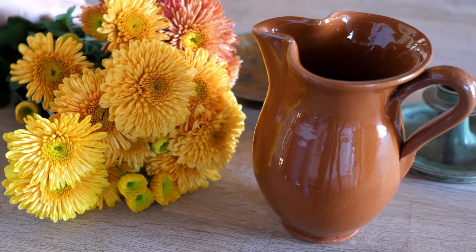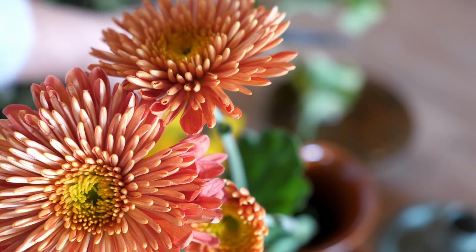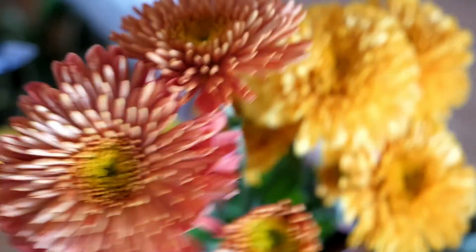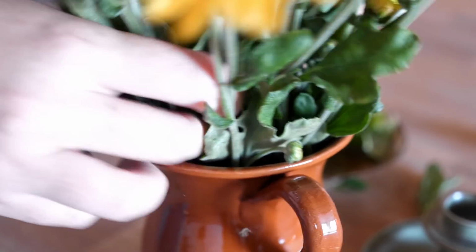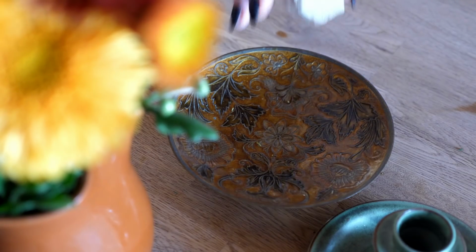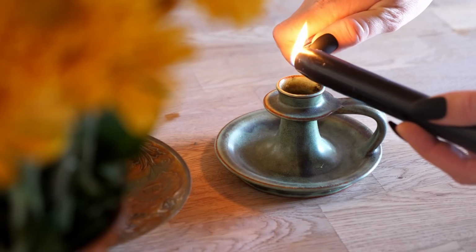Being a cottage witch with heart and soul, my spells don't only serve a purpose, I usually also make sure they look the part. So I start this protection spell with preparing a vase of seasonal flowers. In folk witchcraft, chrysanthemums are linked to home protection, and the cheery colors bring a happy energy into the home. Next, I'm preparing the fire dish to burn some cleansing and protecting herbs. And I will light a black candle.